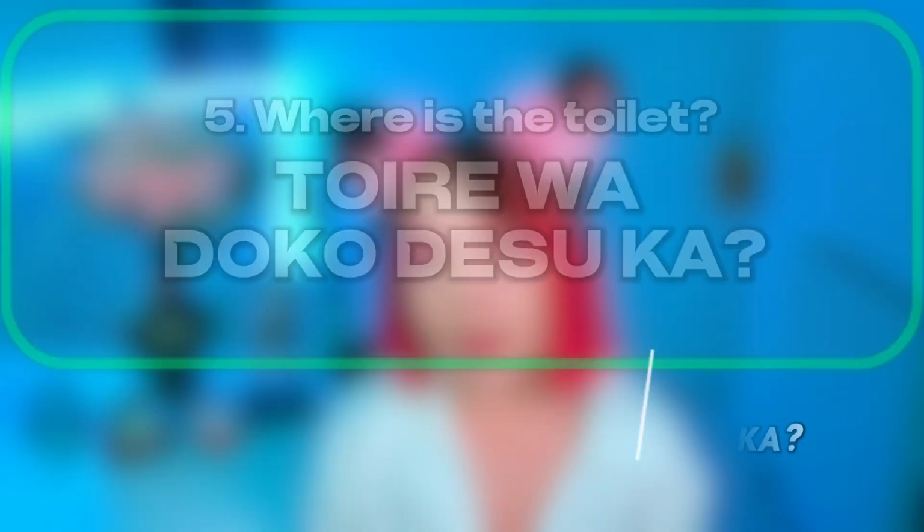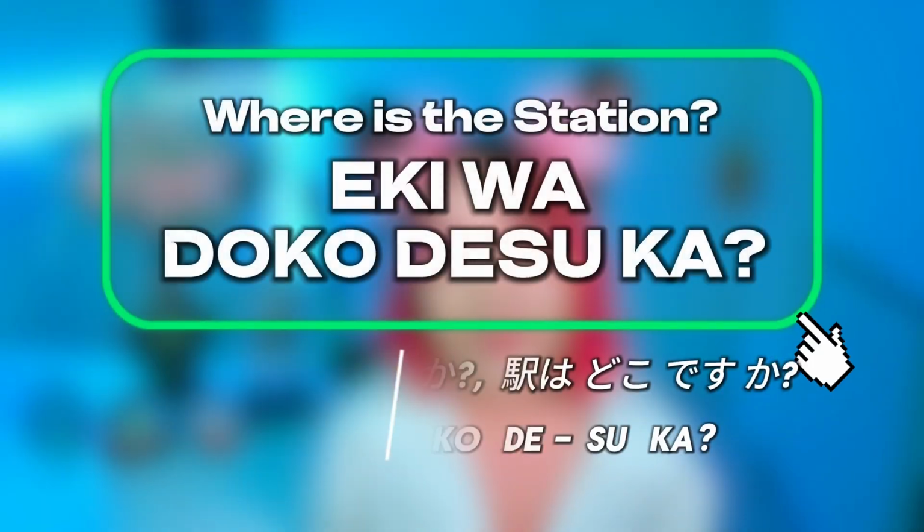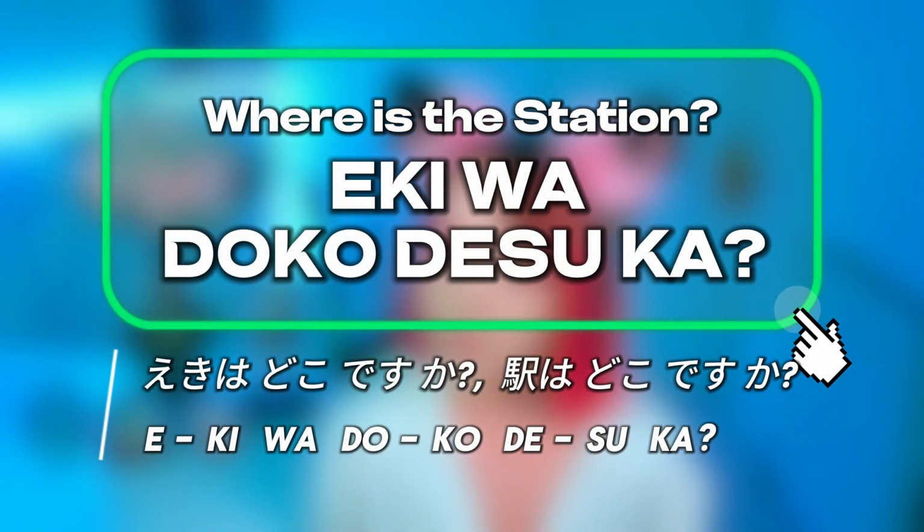So use this phrase. Toire wa doko desu ka? Toire meaning toilet, and doko means where. So you can use this phrase with quite a lot of different things. So if you need to know where the station is, for example, eki wa doko desu ka? Eki is station, doko desu ka is where is it? Eki wa doko desu ka?